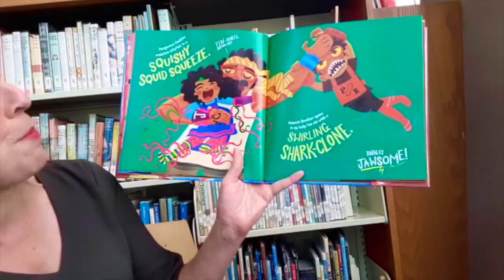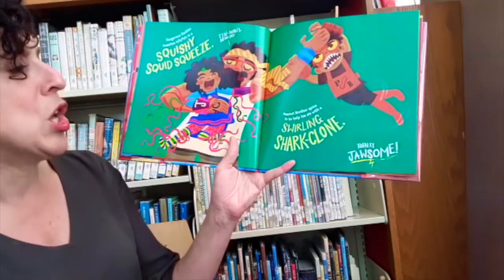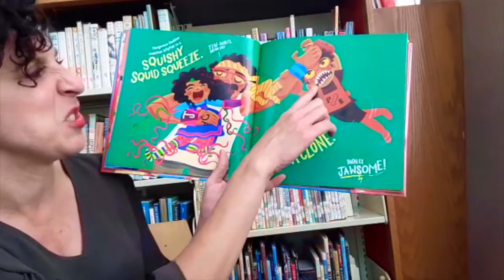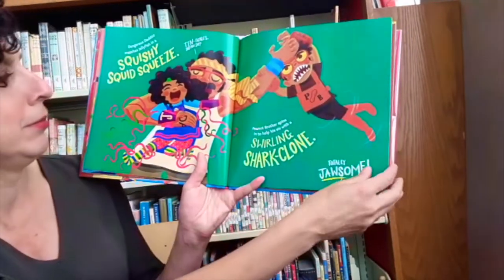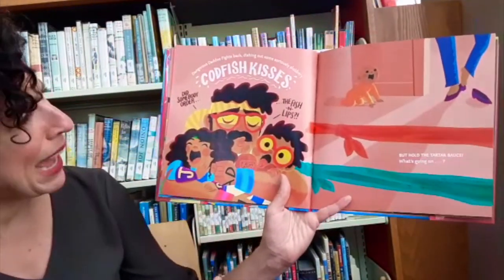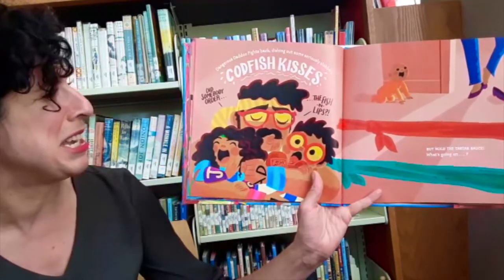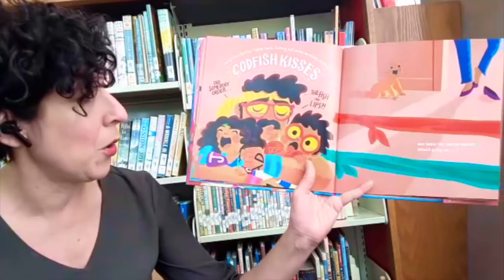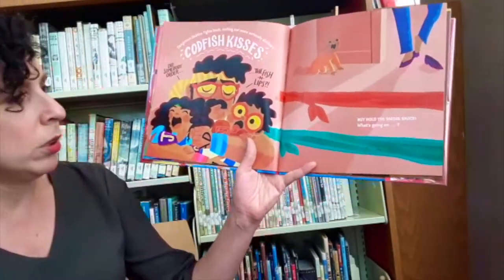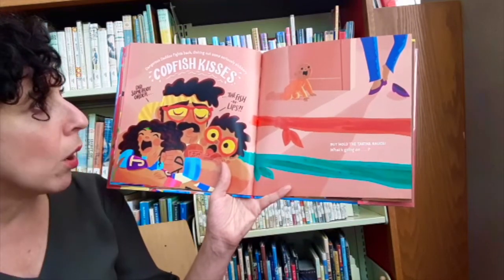Peanut Brother spins in to help his sis with a swirling shark clone. Totally jossom. Look at those sharp shark teeth. Dangerous Dado fights back, dishing out some seriously slobbery codfish kisses. Did somebody order the fish and lips? But hold the tartar sauce. What's going on?